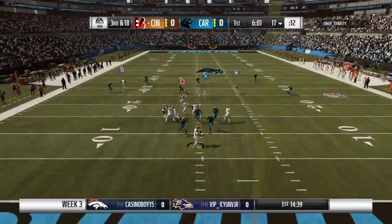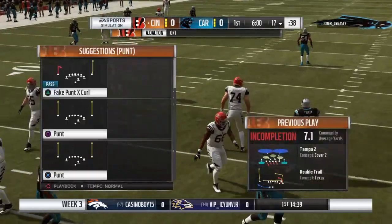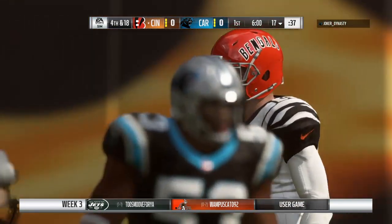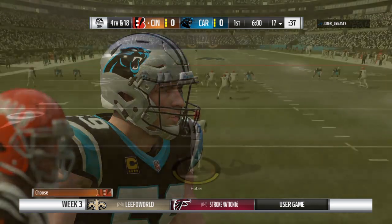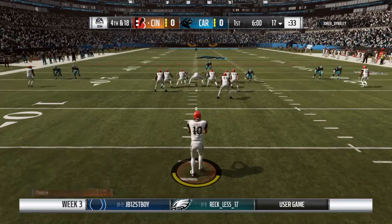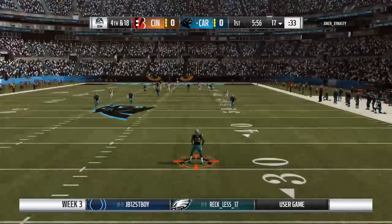From the gun, Dalton looks to throw. And he'll be hit as he releases it, and that'll fall incomplete. Pressure, and that's certainly going to be a key to this game going forward. And that time, they were able to get in there and influence the throw. And remember, quarterbacks got to get rid of it. They don't have the tuck rule that they can fall back on anymore. So on 4th down, on comes the left-footed punter, Kevin Huber, to punt it away.